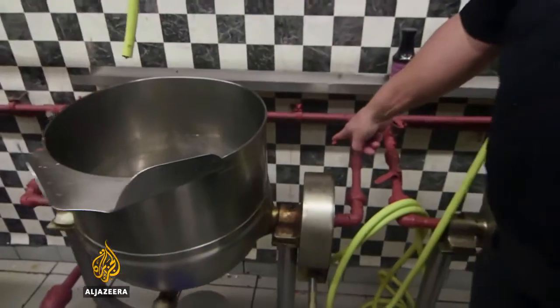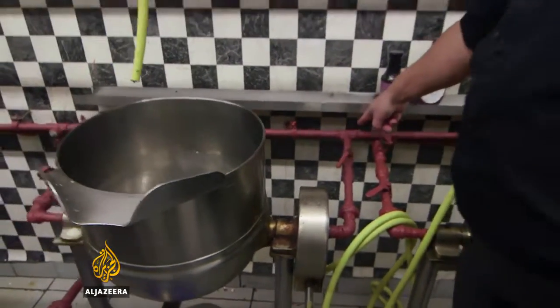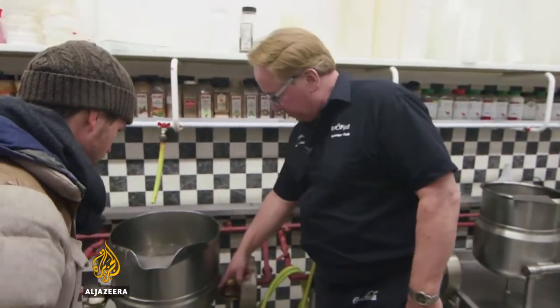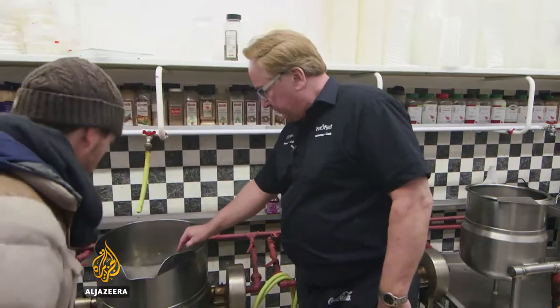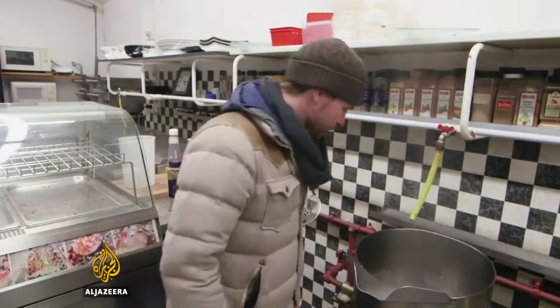So we just have to open this here. It's very simple, manual. We open this like this. And now we are getting 170 Celsius steam coming in here in this pipe and in between here. And now it starts boiling already. Oh, wow. 10 or 15 seconds to boil. That's fantastic. Obviously, as a business, that is free energy. You've got to be loving that.